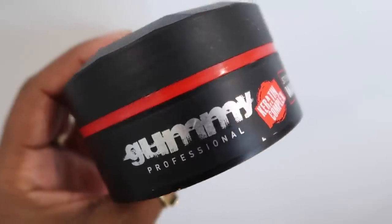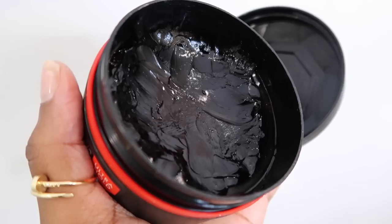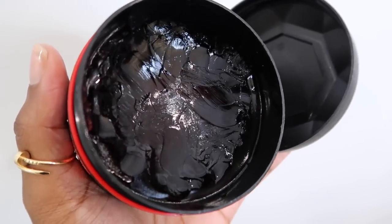Okay, and we're gonna start with my baby hairs. Now, you guys know I love using the Gummy Professional Styling Wax, Extra Hold. I get this from Amazon, and Aaliyah's face put me onto this, and it is so good. Like, you guys, your baby hairs will not move. And I love this because I have like 4C hair, and my baby hairs don't like to stay down. They like to be up. Okay, they like to be boisterous.